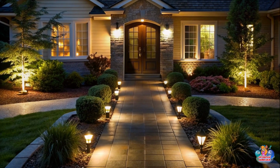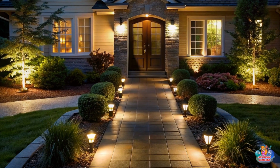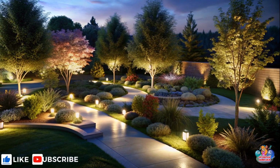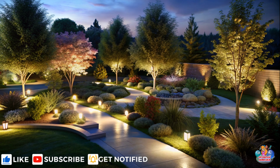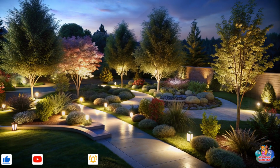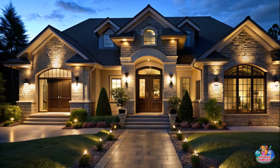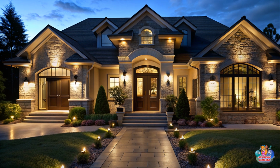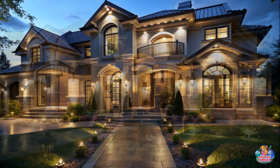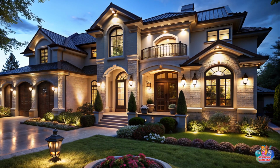The advantages of LED technology. LED technology has revolutionized the world of front yard lighting, offering numerous advantages over traditional lighting options. Incorporating LED fixtures into your outdoor lighting design can significantly enhance the overall aesthetic appeal while providing long-lasting and energy-efficient illumination.